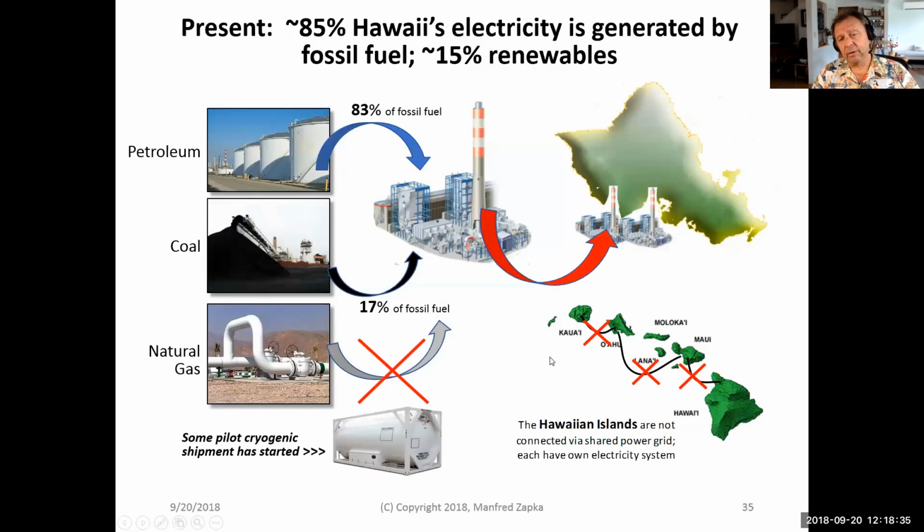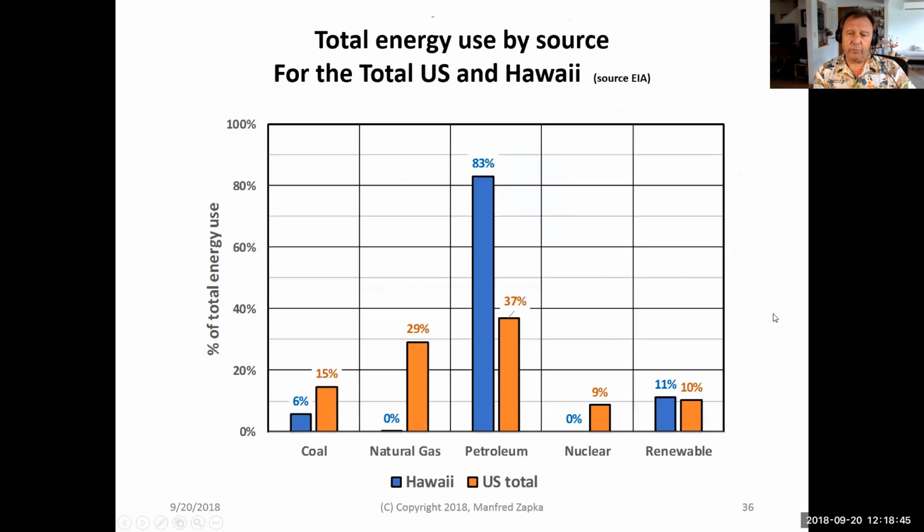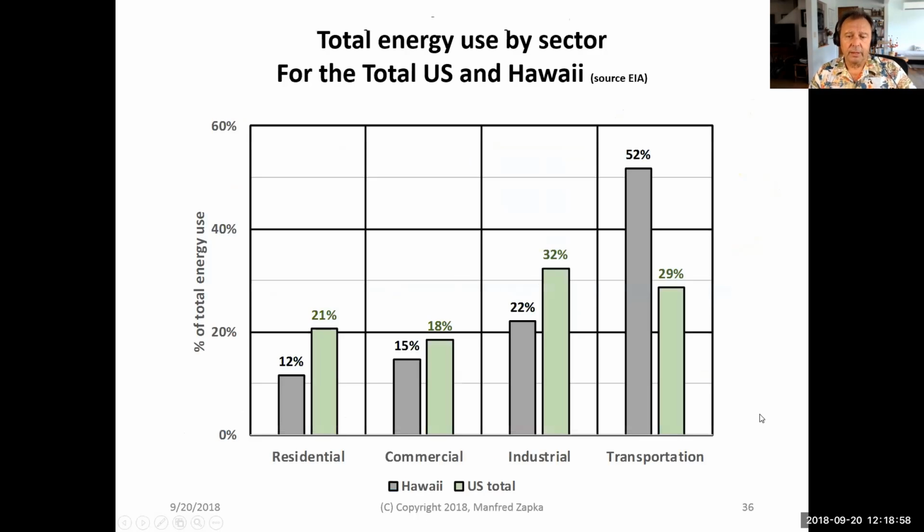Another specific challenge is that the islands are not connected, so each island has its own power generation. And if we look at the total energy use by kind of fuel, it stands out that Hawaii uses a lot of energy, much different from the rest of the United States. Here we see the residential sector, and for transportation Hawaii is way higher than the national average. That is because, of course, we have a lot of planes coming in.